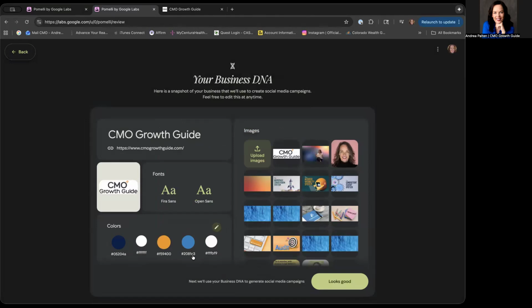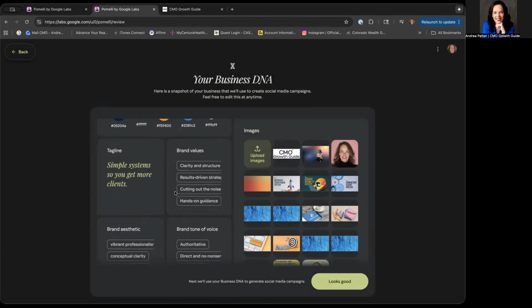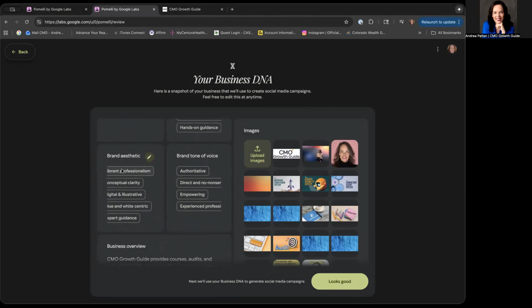Then it took my colors. These looked to be all correct. It had my fonts, and then the tagline, simple system, so you get more clients. And then my brand value. This is pretty cool that my brand is all about clarity and structure. That's correct. Results-driven strategy. That's correct. Cutting out the noise, no BS hacks. That's correct because I don't do bro marketing and all that. And then hands-on guidance. Correct because I do consulting where I can really be in there with you. Brand aesthetic, vibrant professionalism. That's cool. I like that. Conceptual clarity, digital and illustrative, blue and white centric, expert guidance. Cool. I'm fine with that.